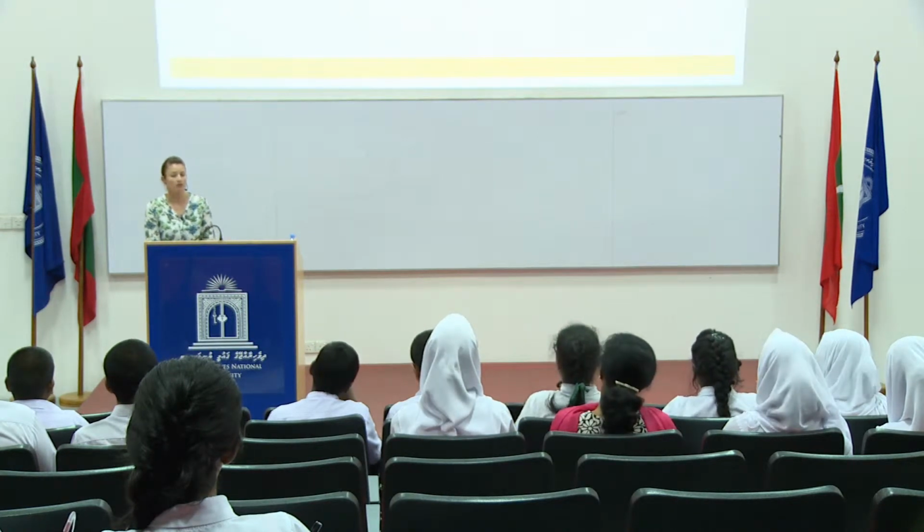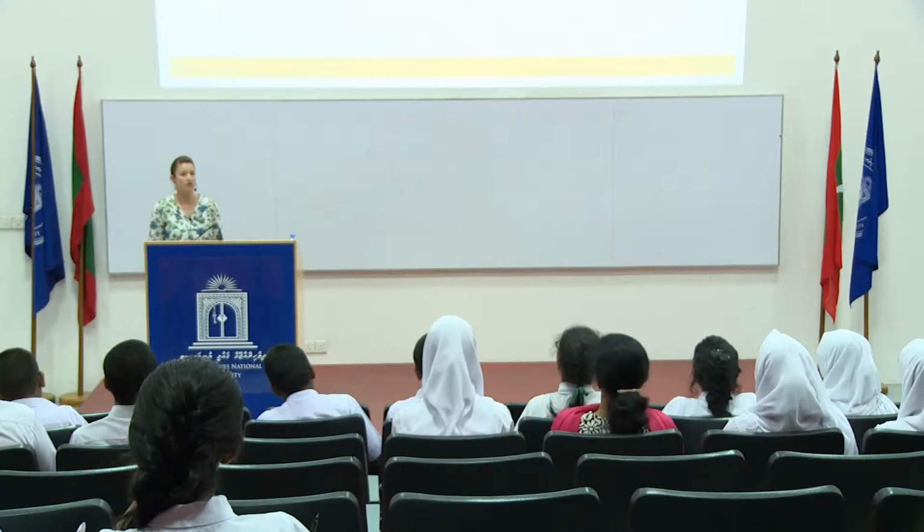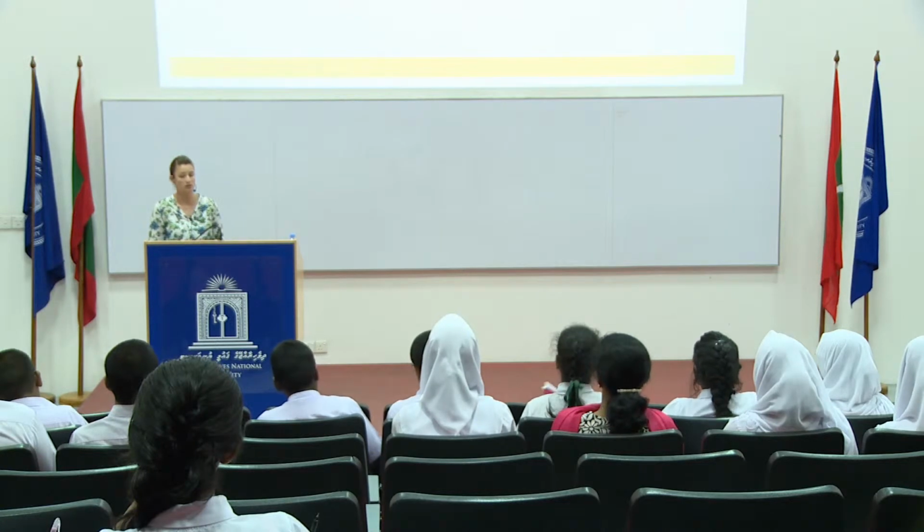So turtles in the Maldives, all species of turtles are protected here by law. However, there's very little known about their population numbers and their distribution because not a lot of research has been done on turtles in the Maldives. So to complement the law on paper, we need to make a management plan.